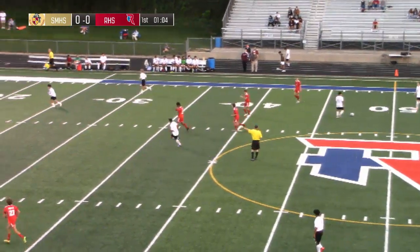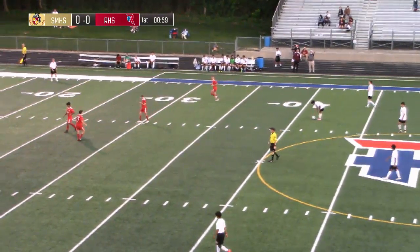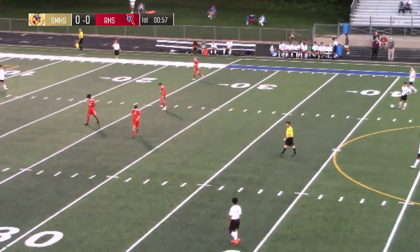Foul called on Roncalli. Inside a minute to go. This free kick out near midfield.